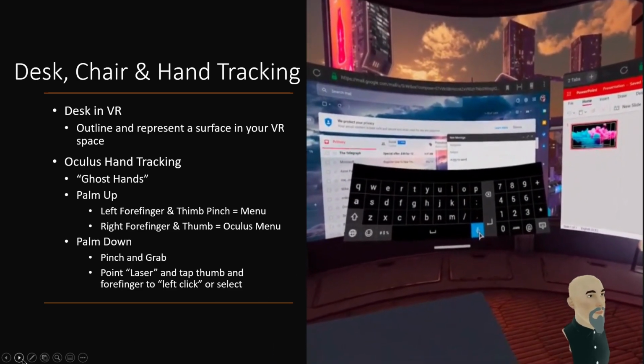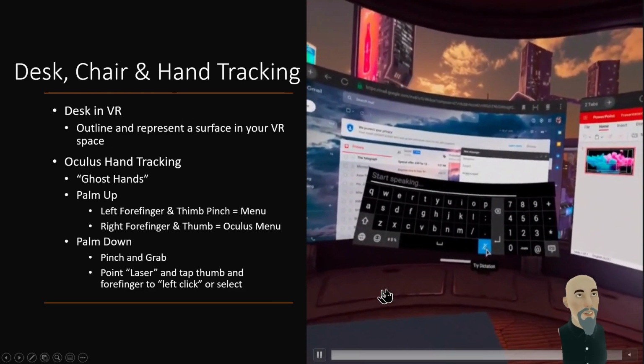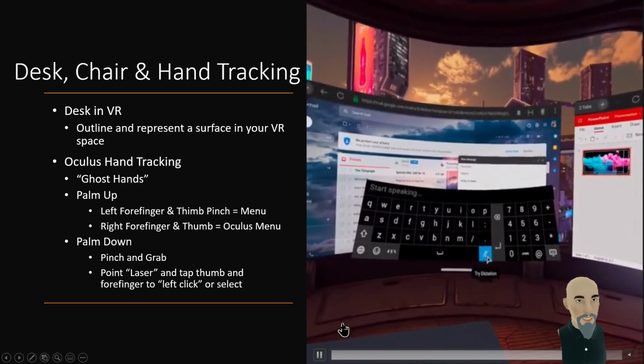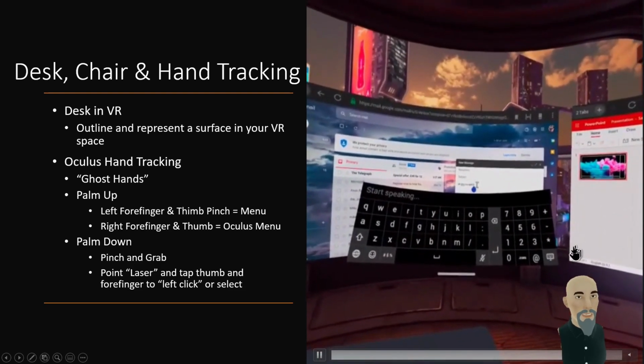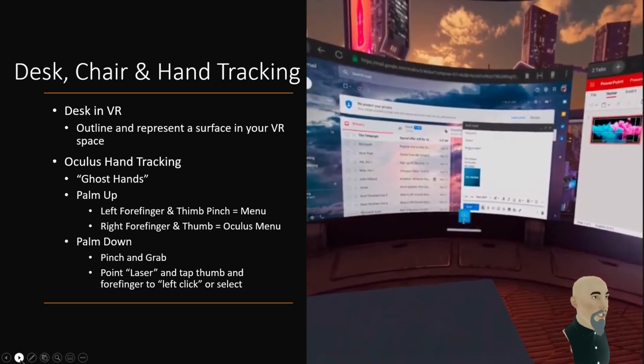Okay, let's move on from that. So we've got our desk. I didn't demonstrate the chair element. It's very much, again, just like setting up the desk. You'll put your controller in front and outline the chair or the couch. I believe they call it a couch track, but in my case, I have a desk chair. But in this case, I'm standing, so I didn't track a chair.